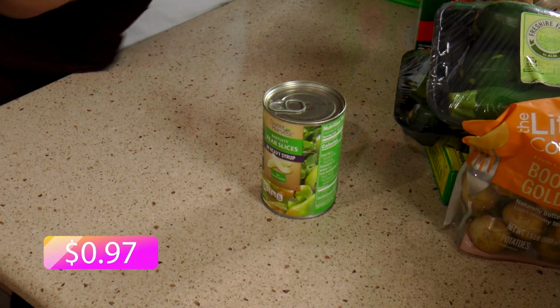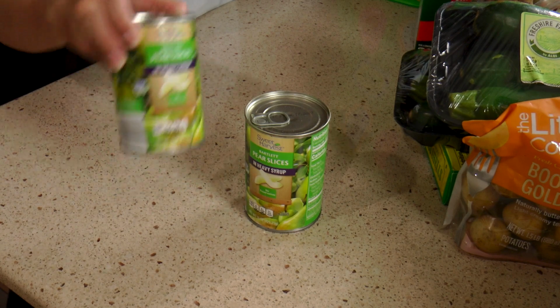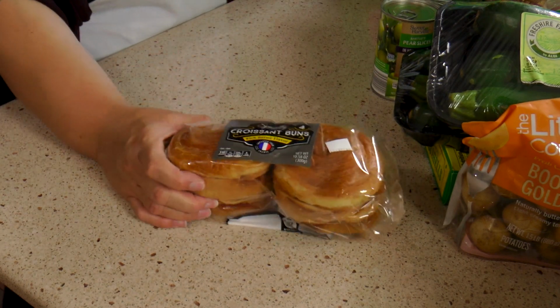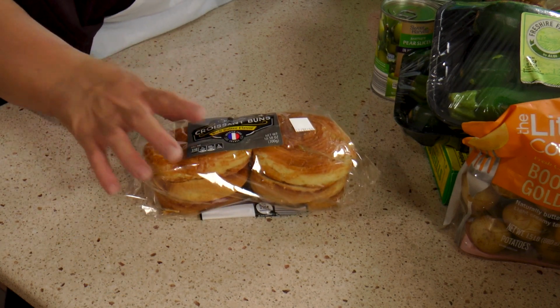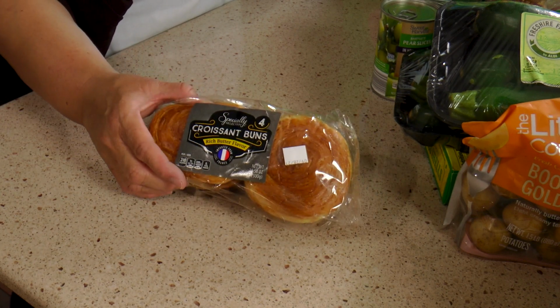For some reason, I wanted some pears, so I got these. I don't know what I'm gonna do with them. I might just refrigerate them and eat them right out of the can. I got some croissant buns. So these are like buns that are made out of croissants. Rich, buttery flavor. So I'm sure these are low calorie, right, Boo?